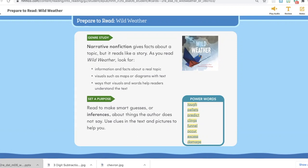Okay, so let's take a look at the power words, your vocabulary words from this week that will be appearing in Wild Weather. Tough, pellets, predict, clings, funnel, occur, excess, and damage.